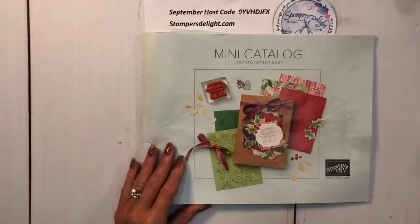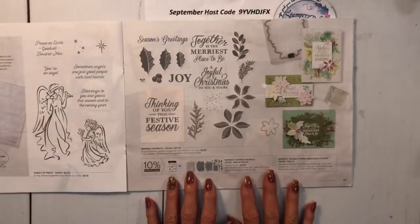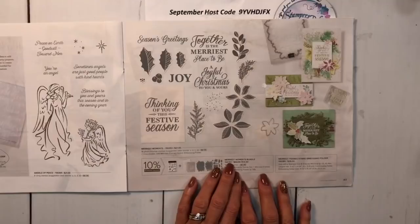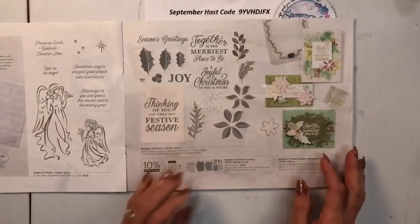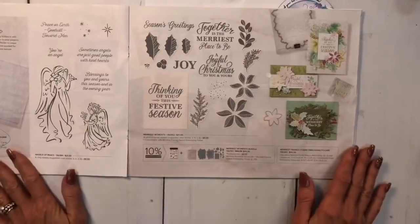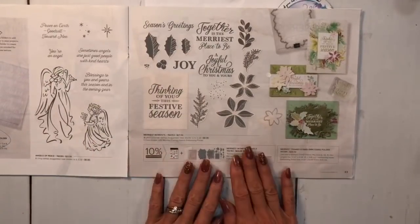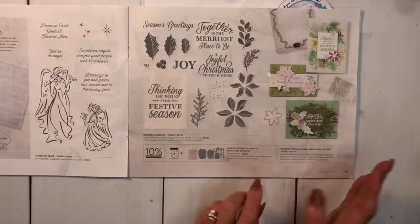Okay, so for today we are using the mini catalog. I am going to be showcasing the Merriest Moments bundle. And believe it or not, I still have quite a few stamp sets in here I have not showcased yet. And my thought process is I want to do every single one of them for you before Christmas, either on Facebook Live or YouTube Live.